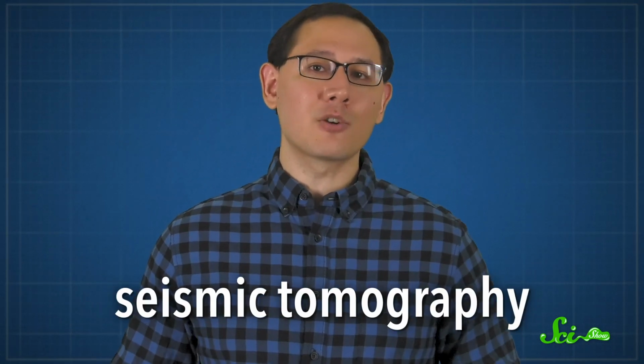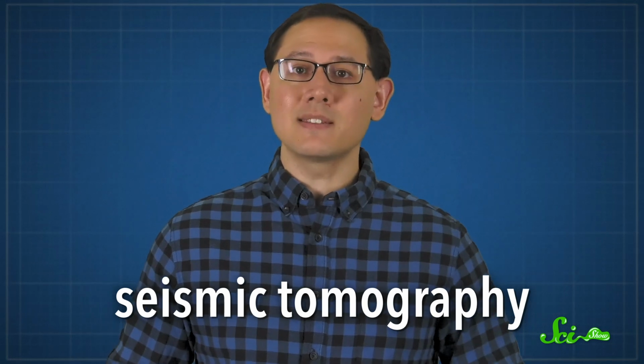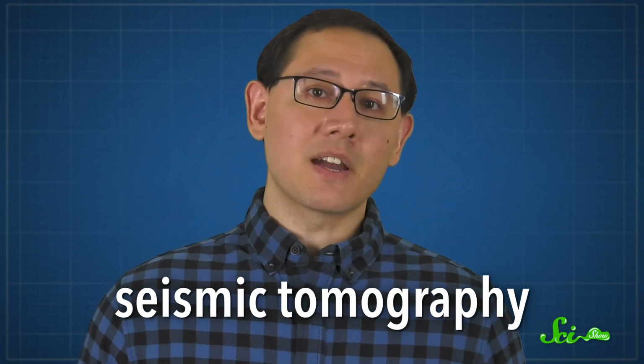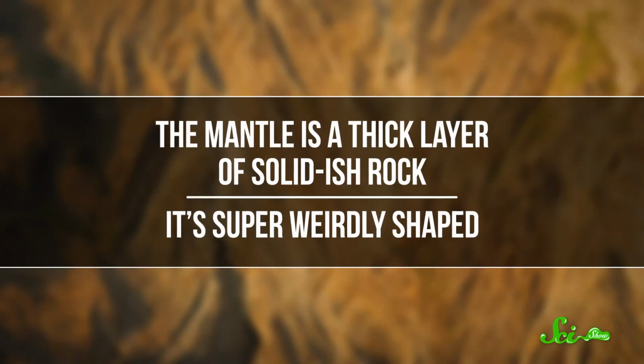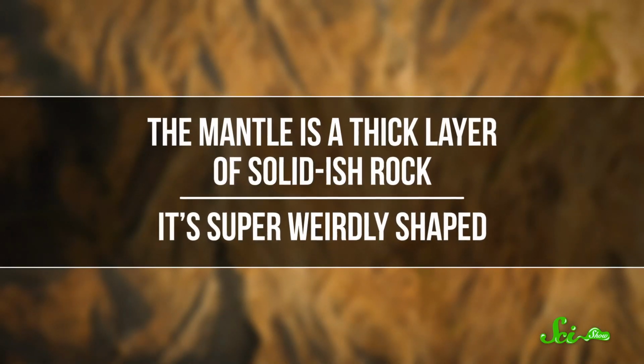So by using seismometers to monitor the arrival times of these waves at different locations, scientists can figure out the density of rock layers inside the Earth and what they're made of. This kind of work is called seismic tomography, and it's the main way we know what the inside of our planet looks like. It's also how we discovered that the mantle isn't a perfect sphere. The mantle is a thick layer of solid-ish rock, and it's super weirdly shaped.